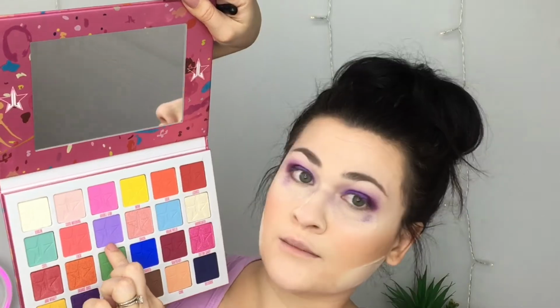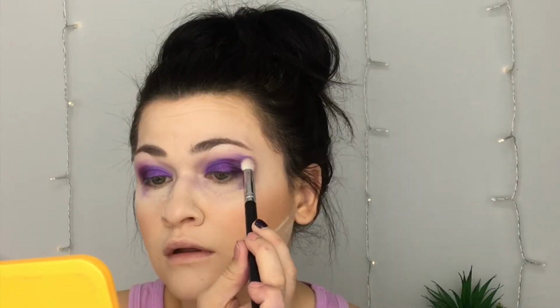I'm just tapping a little bit of raspberry with my finger to blend that and the purple shimmer Bite Me together a little better. All right, it's getting there. I'm going back into Gumdrop. It's just so pigmented. It completely covered that up. It's not my intention. Oh my god.